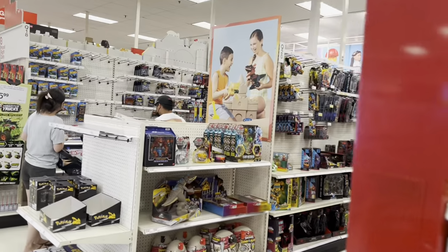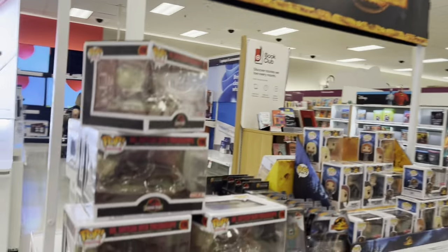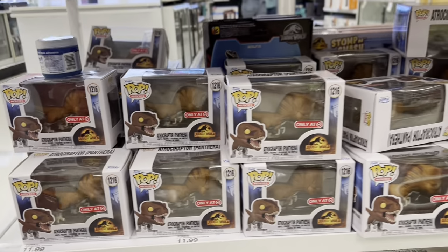So what else we have? They still have the dino display? No, they got rid of the dino display. They still have this Funko thingy with a bunch of Atrociraptors.